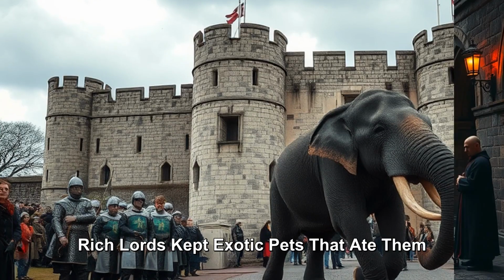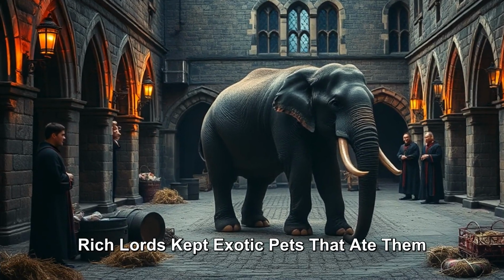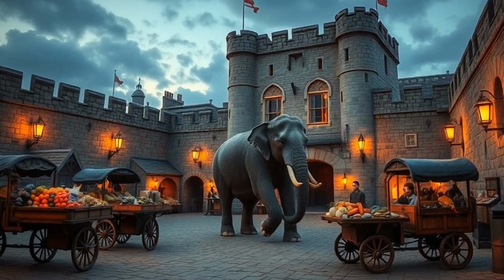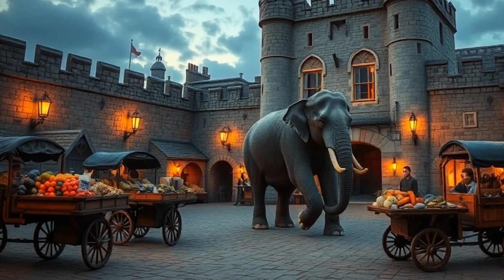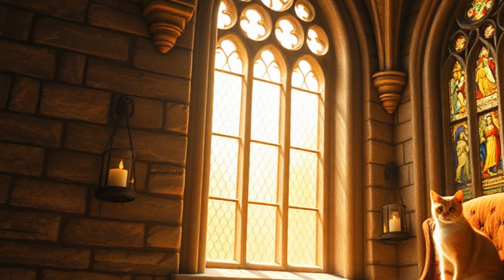Ready for the wildest medieval flex ever? Some nobles thought having guard dogs was too basic, so they went for crocodiles in their moats. Yeah, you heard that right. These scaly status symbols came from Egypt, surviving months-long journeys by ship. Most didn't last long in chilly European waters. Turns out crocodiles aren't big fans of British weather. But that didn't stop rich nobles from trying.